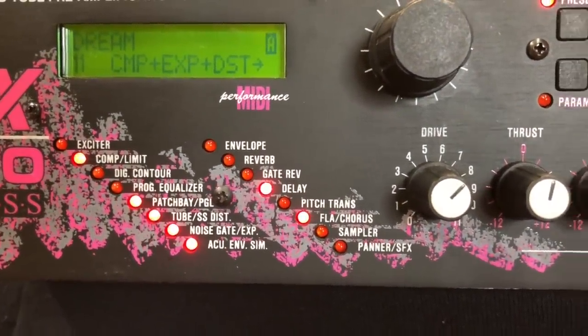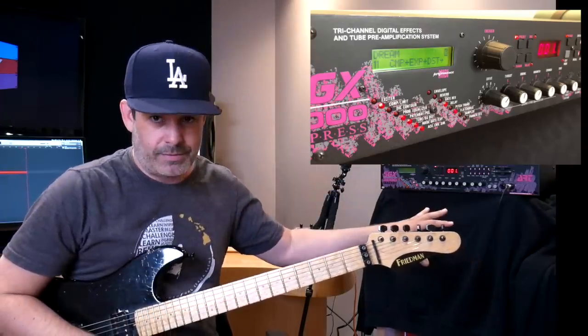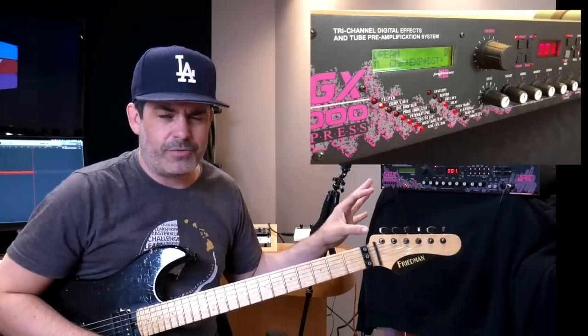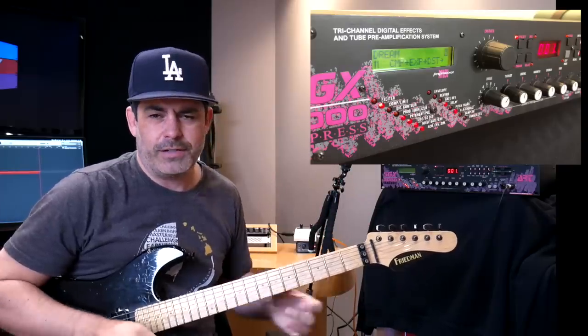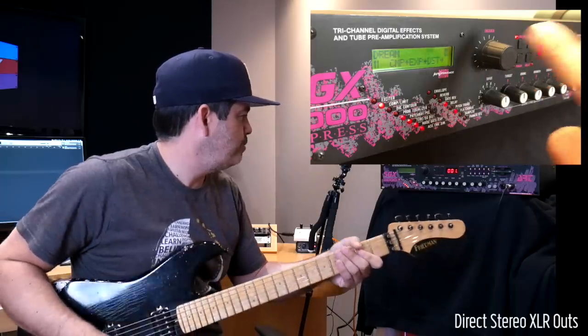It's beautiful. So the way I have this set up is going direct. I figured the headphone out sounds really good. The direct will probably sound really good. And then if I could bring myself to it, I'll run it through an amp. I don't know if I'm going to do stereo, but we shall see. Okay. This patch is called Dream.